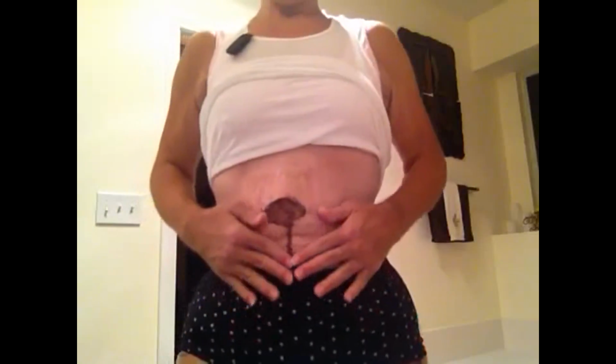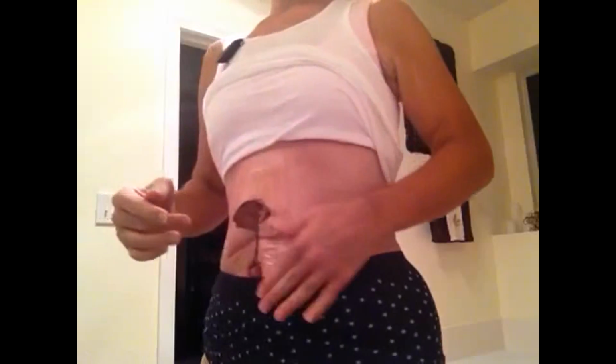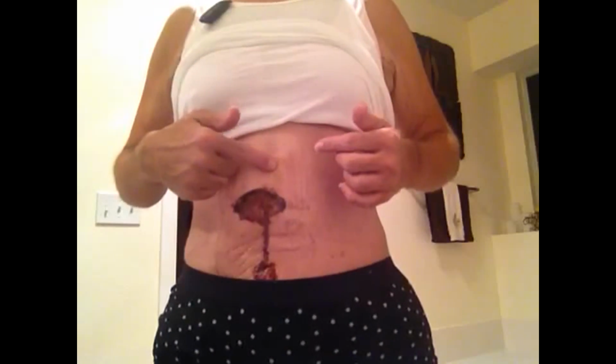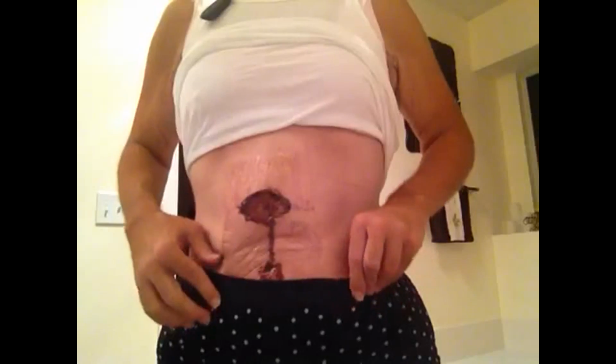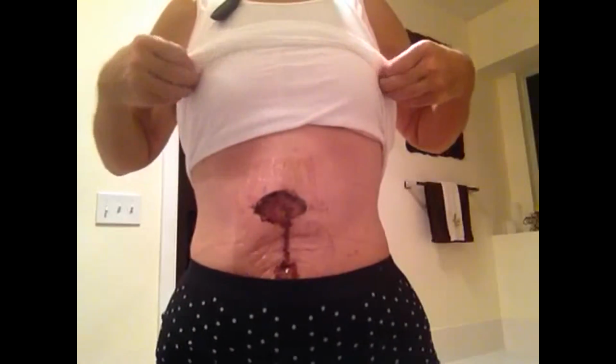I definitely am pleased with the whole apron being gone. When I lean forward, I wish that didn't still hang like this. But they did say I had a lack of elasticity in this skin. And I think if they would have removed any more, pulling it closer, I would have had a puckering or a dog ear right here. And that's why they didn't go any higher. But I'll talk to her about it when I see her on Tuesday.